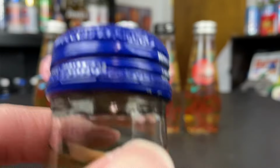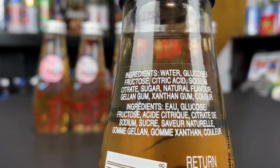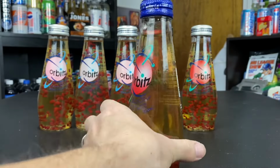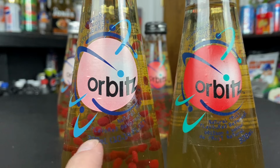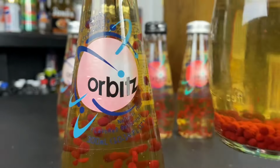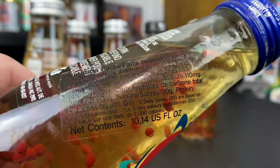Now, that is not the only thing that is special about this bottle. If you look on here, yes, it reads in both English and in French, because this is a Canadian bottle of Orbitz. Maybe that's why this is sinking. It's a Canadian version. I don't know. But you could definitely tell from the label here. It only says English here. There's English and French right there. And there's the difference on the back. And on here, there is another sticker with additional nutrition facts as well.